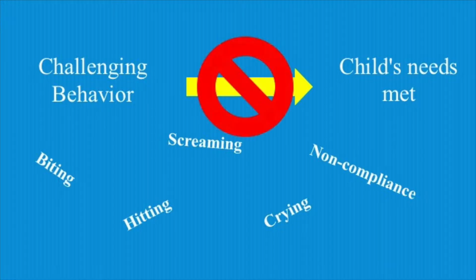To teach your child that using these behaviors will not work, you first need to make sure that when your child uses challenging behaviors, it does not lead to your child getting their needs met. That probably means that you'll need to retrain yourself to act differently. Later on, we'll go over some examples showing how parents can determine appropriate new responses.